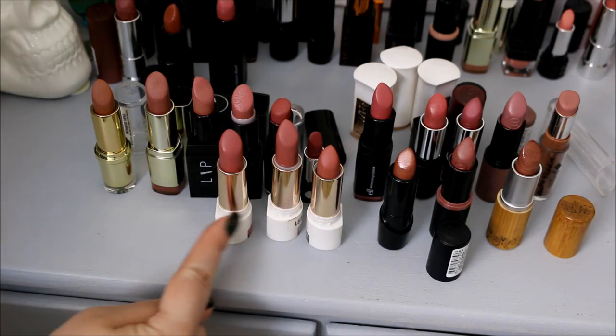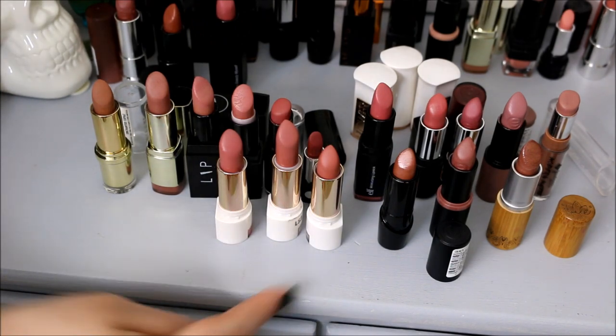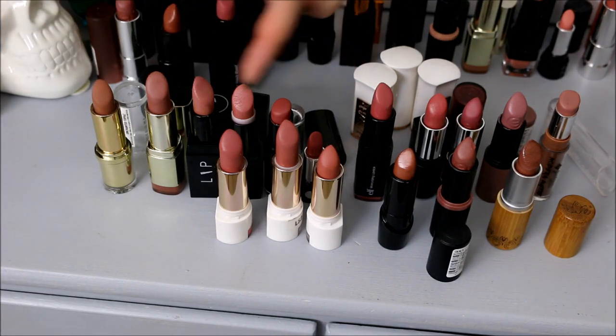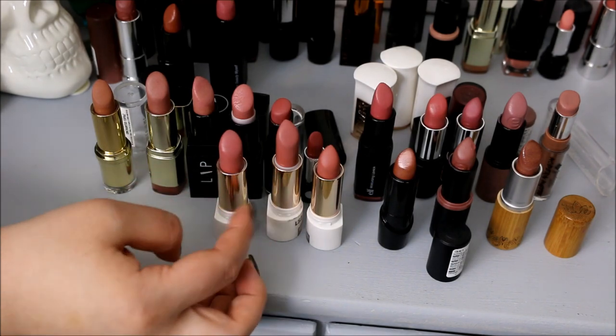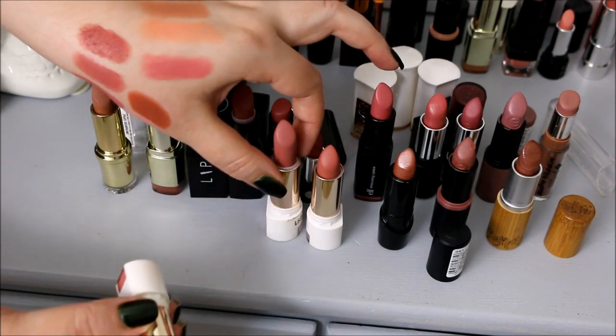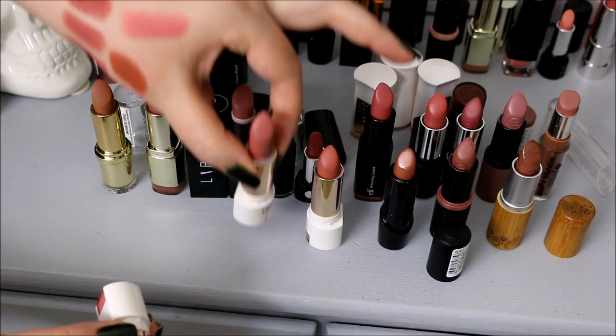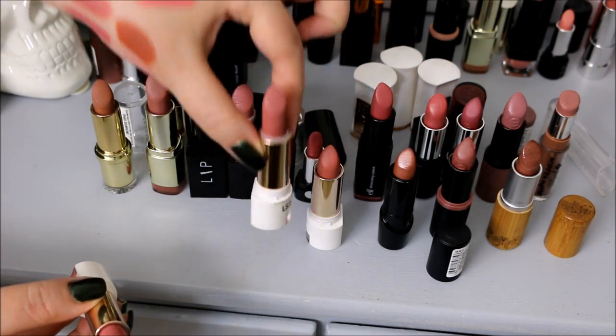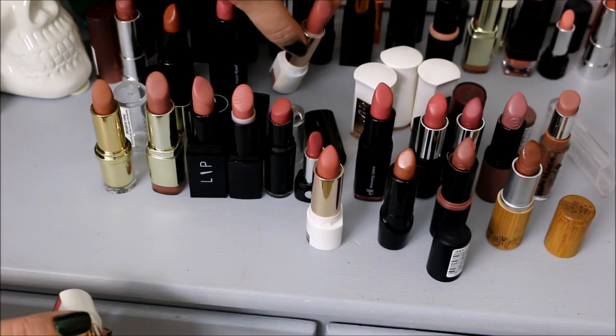Now these three here are from Flower Beauty. You can find them at Walmart. It's part of the Drew Barrymore line. These are all the same. Okay, so these two I think are the same color, which is called Petal Kiss. I don't know why I have two of the same lipstick. But this one I am going to keep. It's a really pretty mauve pink, so I'm going to put that back here.